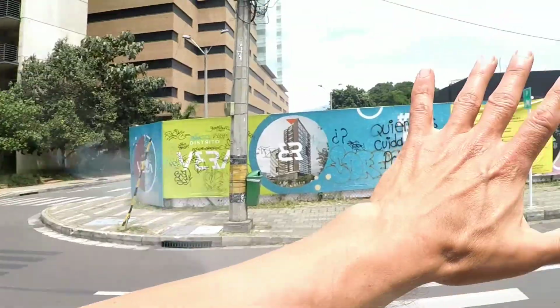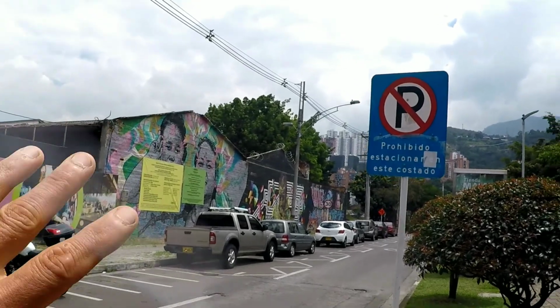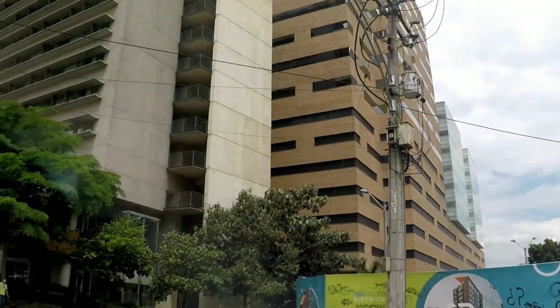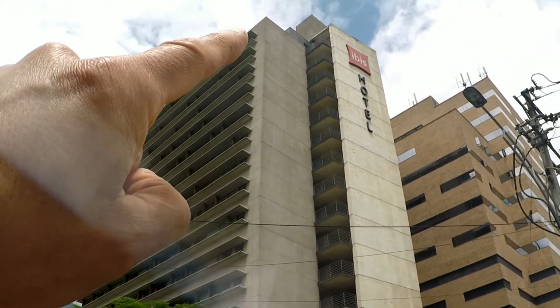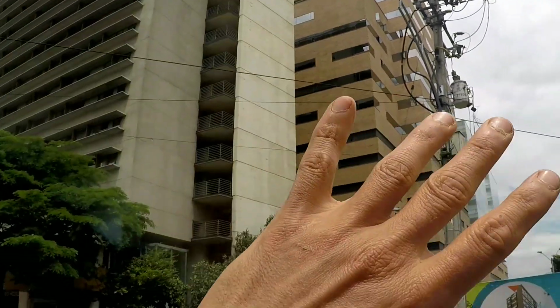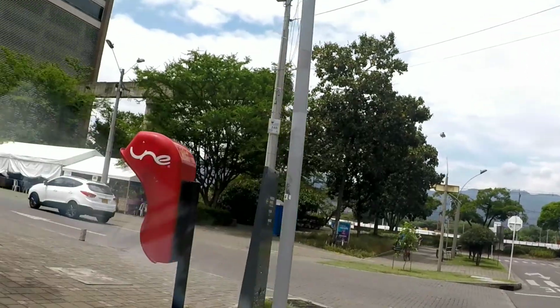Look at the mural art over there, the wall art. This is part of El Poblado. We have the medical towers here. They got this hotel here, Ibis, however you want to pronounce it. So these are some hotels and some medical towers, dental towers and everything, where you could get some dental work done.